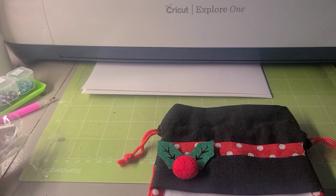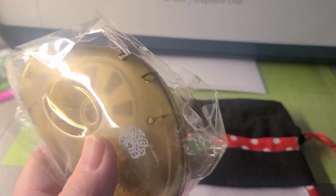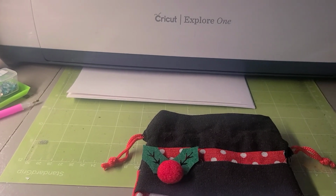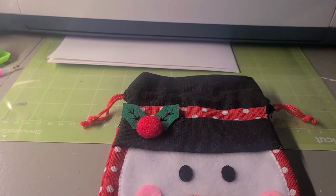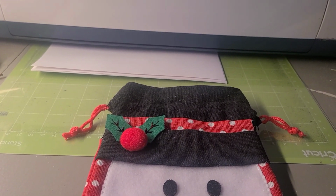Something I always need. And now she sent me a cake runner by Anna Griffin. I still got it in the package. And she sent me a refill. So I definitely could use those. So she did send me everything that I could use and am looking forward to using. So now I'm going to show you some of the things that she has made me.